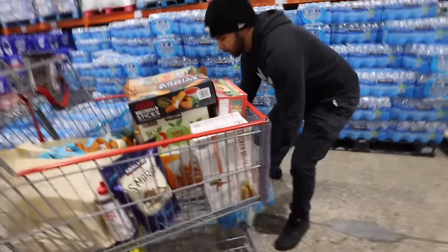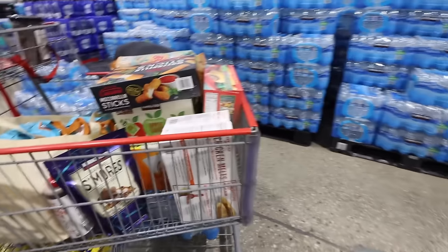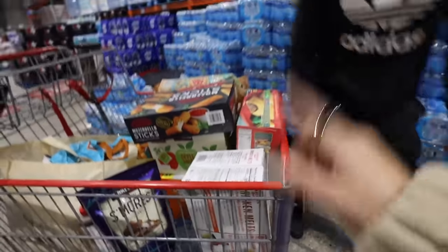Okay, we got some waters. One of the best things about our house is that we have extra fridges, honestly. Seriously. It comes in so handy. Highly recommend if you guys don't have an extra fridge in your garage. Make that your next little investment. It doesn't even have to be a nice fridge, just in your garage. Like literally just go get like a cheapy one. Just have extra space. So nice.